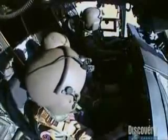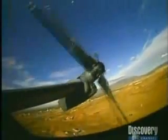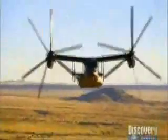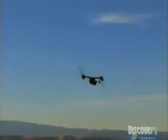Now I can check out how the Osprey starts like a twin-rotor helicopter, executing a perfect vertical takeoff. When we reach optimum height, the rotors shift to horizontal. This time I can really feel the changeover as the Osprey goes into airplane mode and starts to pick up speed. Honestly, it blows my mind.